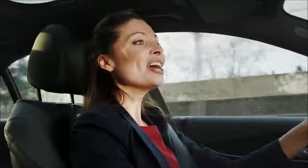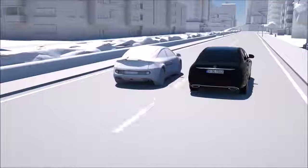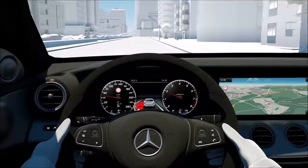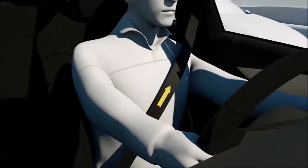The Active Blind Spot Assist in the Driver Assistance Package goes one step further. If the system identifies a risk of collision to the side, a braking intervention helps to correct the course. This supports you with avoiding a collision. At the same time, the seatbelt tensioning is activated and information is shown on the multifunction display warning of a side collision.